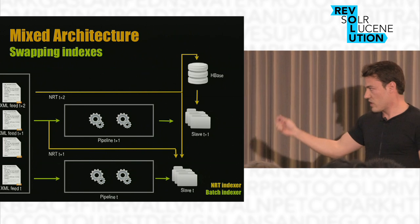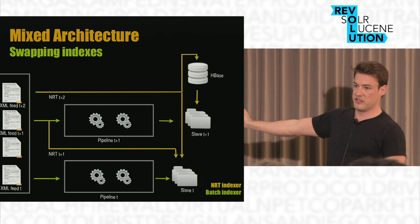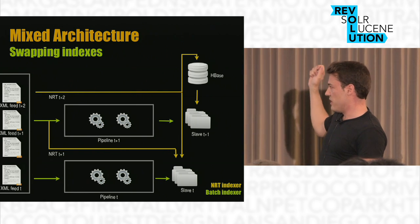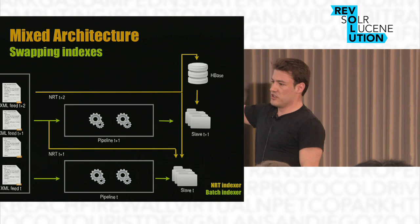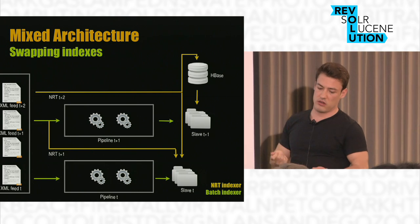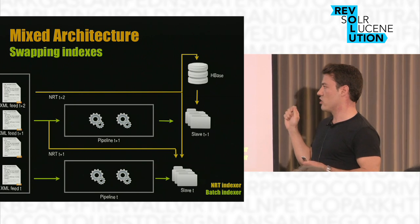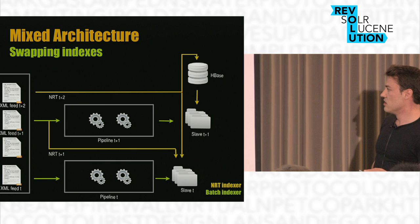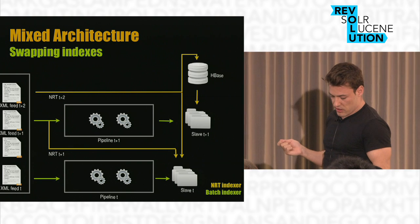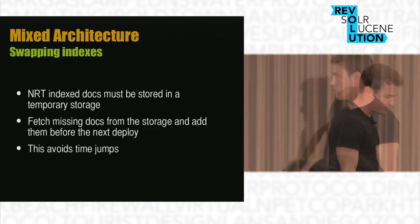What we do is, when we index documents in near real time, we don't just add them to the Solr index, we add them to another temporary storage layer. In this case, it's HBase. And so when this pipeline finishes, we just have to scan the HBase table, querying for different time ranges, and we can get the documents that are not contained in this index. So we can index them and deploy the new index. We will be sure that we are totally in synchronization with the index that was previously in production.